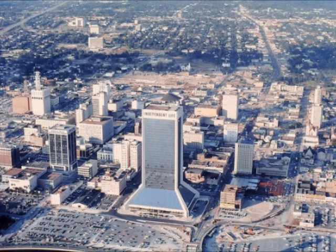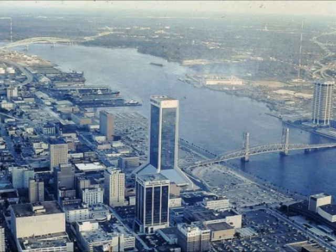This is before the FCCJ, the Florida State College downtown campus, was built. You see the Civic Auditorium. You see in the distance I-95, the Hart Bridge, the old government center area. Look at all the ships. But you can see where the ships have left the South Bank. Things are beginning to change. A lot of change happening.